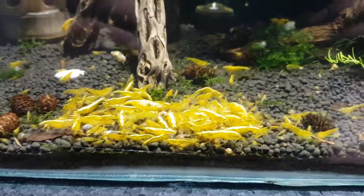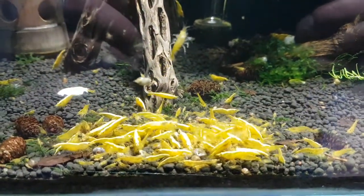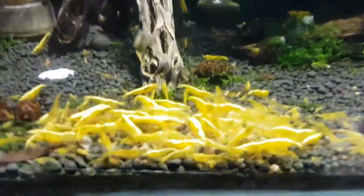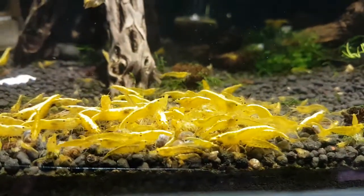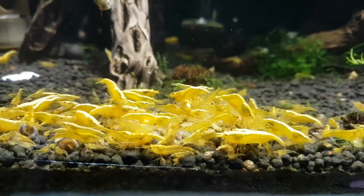Absolutely hundreds of them in this tank now. Like I said, I took a few up to my local fish shop the other day and got some credit for them. That's where we got the goldfish from, for that mini pond project that we did in the workshop.